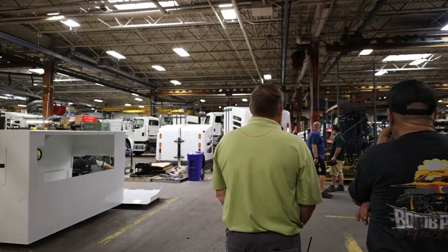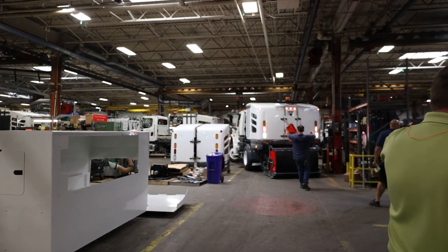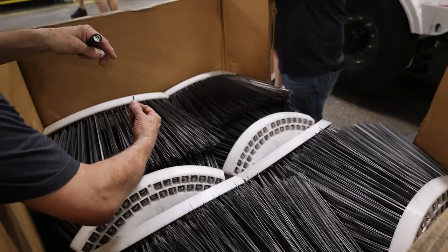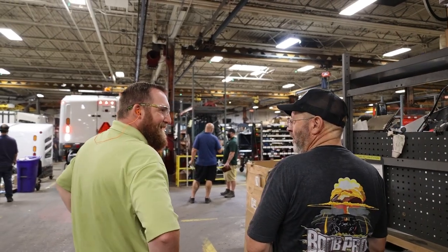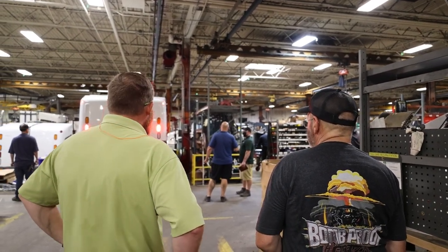We do have a main broom on both of them. The main broom on this one's directly underneath. It also has side brooms on the side that bring everything to the center, and then it sucks it up onto the conveyor and into the hopper. That's what I always watched as a little kid, wondering how he's gonna get that, being too far away from the curb.